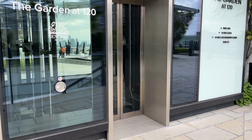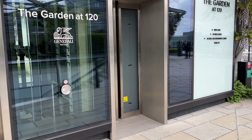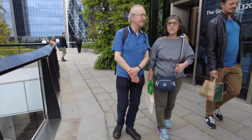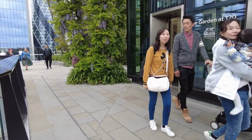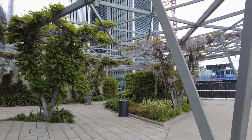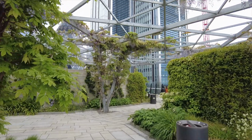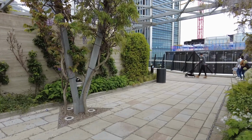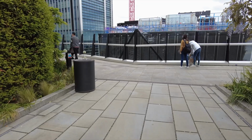The elevator whisks you to the top of the building and deposits you into a scene I promise you will not be ready for. High above the bustling city streets, you're stepping into a lush garden. While a garden of this splendor would be remarkable on the ground level, its rooftop position amongst London's skyline is beyond words. It's a stunning oasis in the sky.